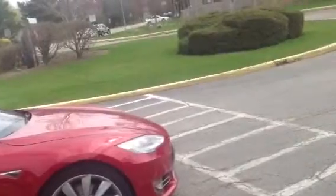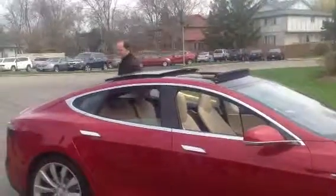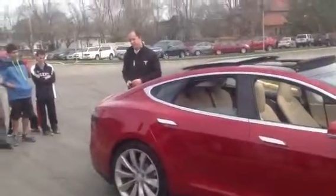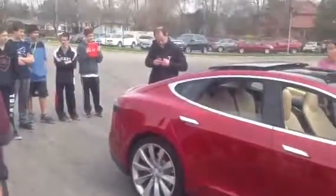Is it more expensive than the average car? For the smallest battery, like I said, this is our 85 kilowatt hour car. Our smallest battery is 60 kilowatt hour, which gets you 600 miles of range. That starts at right around $70,000. So it is a bit more expensive than your average car.